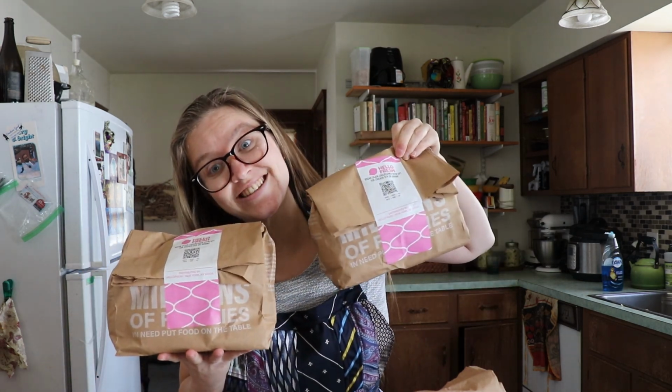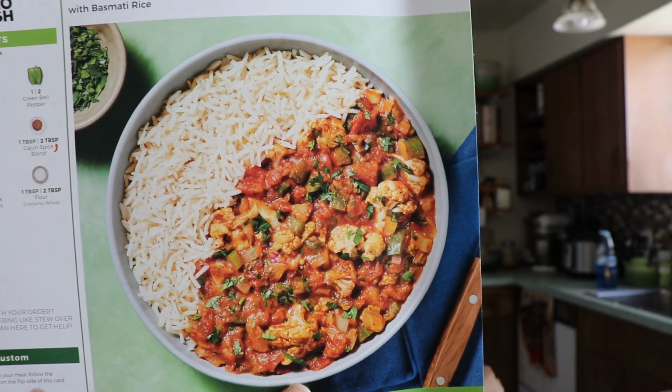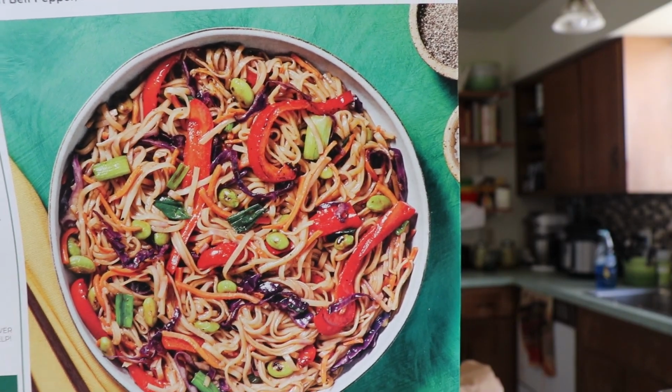So because I could get up to 5 free options, I did the obvious thing. I got duplicates. The meals we are looking at this week are vegan Kickin Cajun cauliflower stew and this sweet Hoisin ramen stir fry. And even though I only have 2 different vegan meals, I am not going to be eating the same meal more than once.